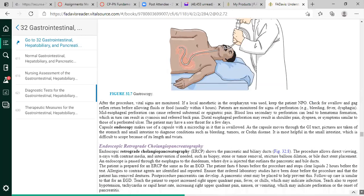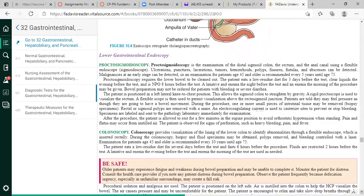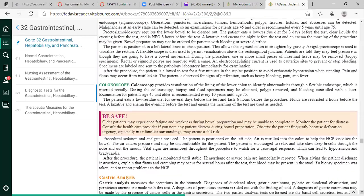Okay. And it talks about a colonoscopy, where they are looking inside the colon. That should be occurring at least every 10 years.